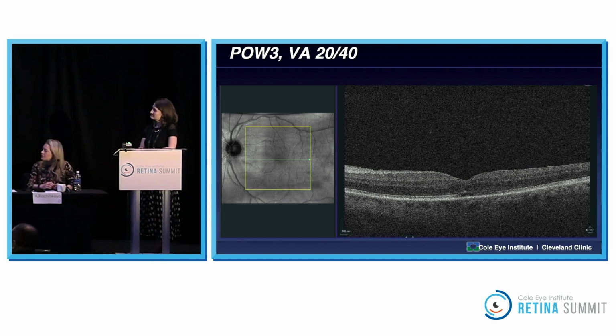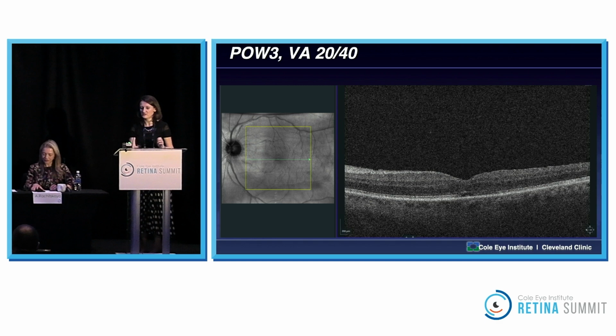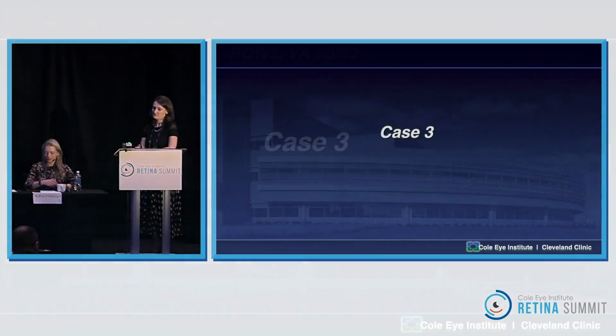Yeah, I saw one case where the flap actually flipped back over and opened the hole back up. Oh, really? Just in that local area as well. Very interesting. So this is what she looked like post-op week 3. Vision's already improving, and you can see that her hole has closed, which is great.